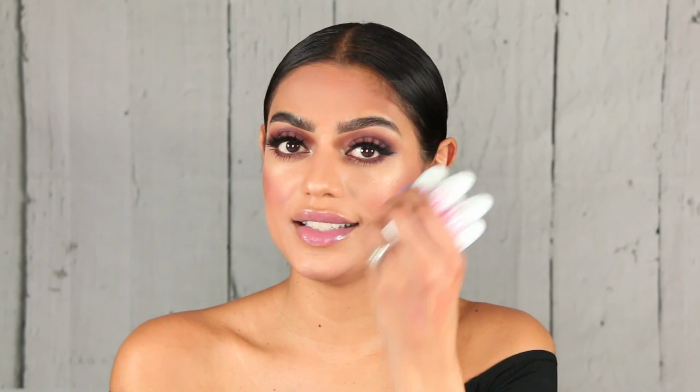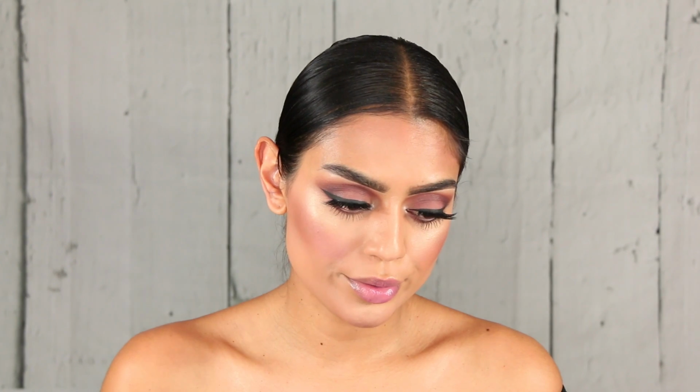Ooh. I am glowing on the tip of the nose, nose bridge, chin, a little bit above the eyebrows. Don't know why. Well. So this collection has 5 lipsticks, and I told you at the beginning of this video that I wanted to do a bright pink lip. I don't know if I still want to do that, so we'll see.